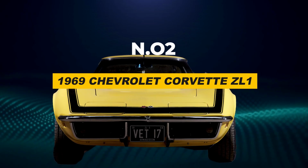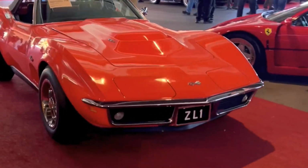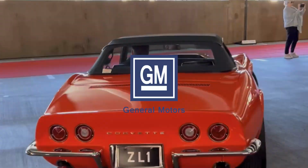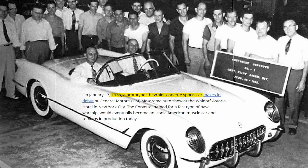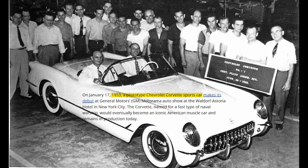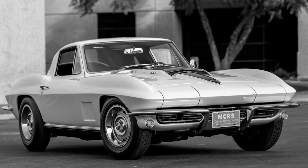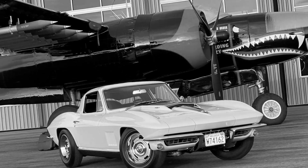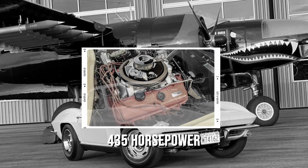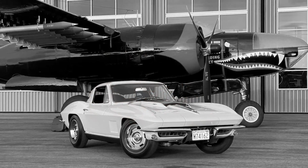Number 2. 1969 Chevrolet Corvette ZL1. The 1969 Chevrolet Corvette ZL1 stands as a testament to GM's engineering and design excellence. Since its debut in 1953, the Corvette has been a symbol of innovation. By 1967, Chevrolet had pushed the boundaries with the L88 package, producing only 20 units that year. Although officially rated at 435 horsepower, the L88's true output was closer to 580.